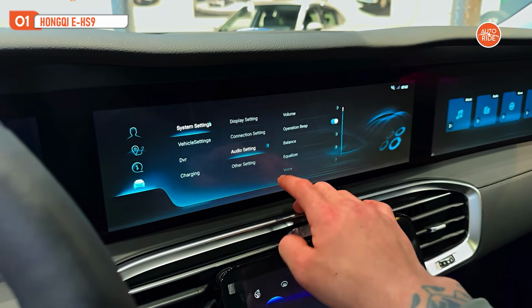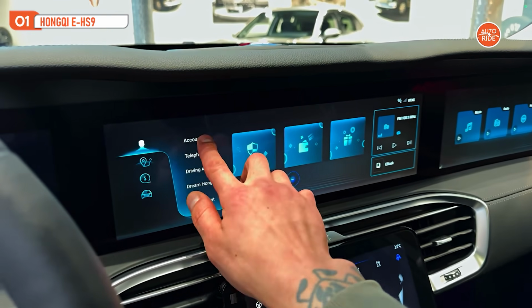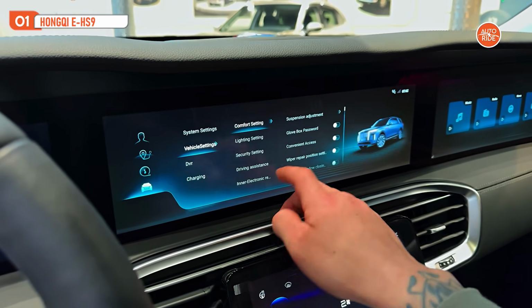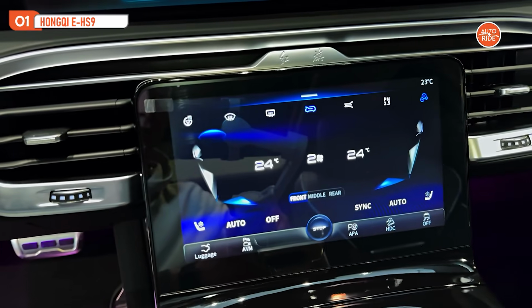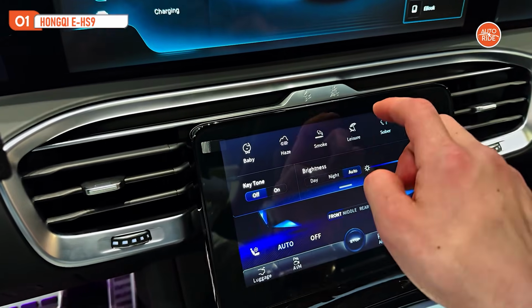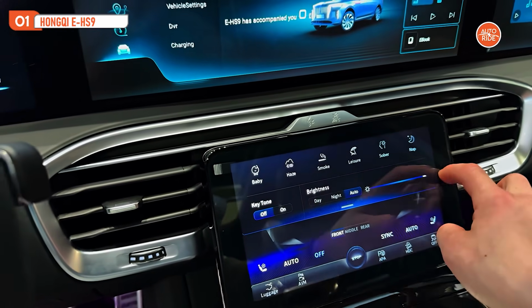High-strength steel frame, aluminum body panels, crumple zones. 8 to 10 airbags. Electronic stability control, traction control, anti-lock brakes, hill start assist, hill descent control. ISOFIX anchors for car seats, alarm system, immobilizer, GPS tracking.